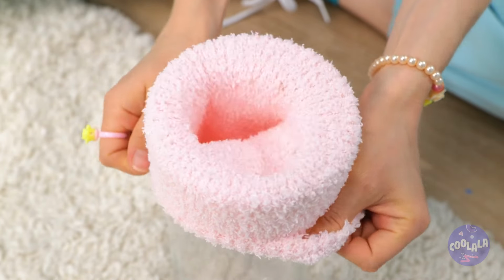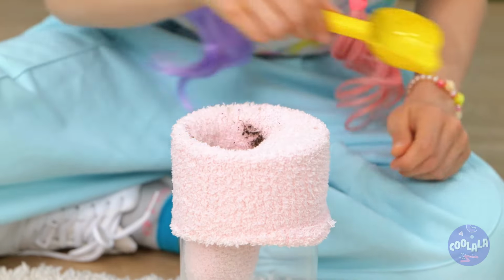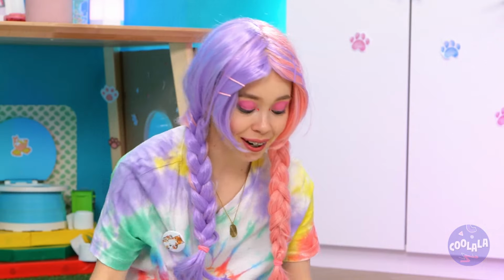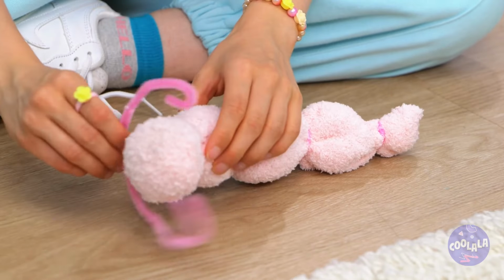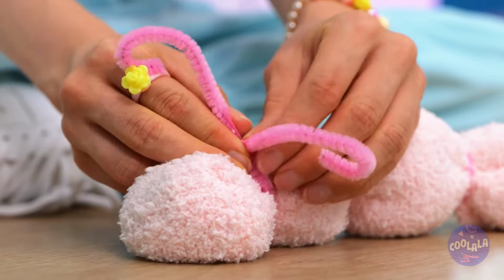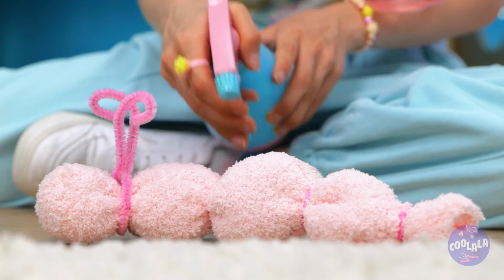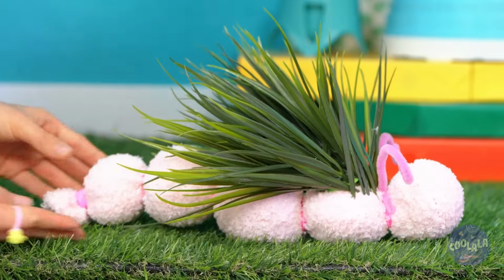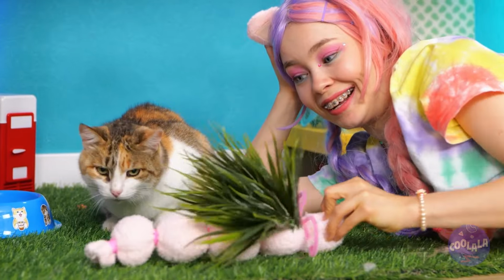Now add to a glass container and fill with dirt. Add some seeds, cover with more dirt, and tie up that sock like peas in a pod. Let's add some cute little antennae. Spray on water, watch the plants grow, and give your cat a new treat. It wiggles too.